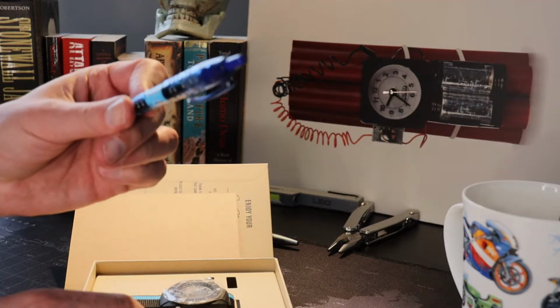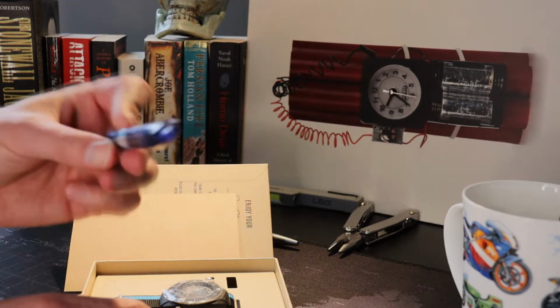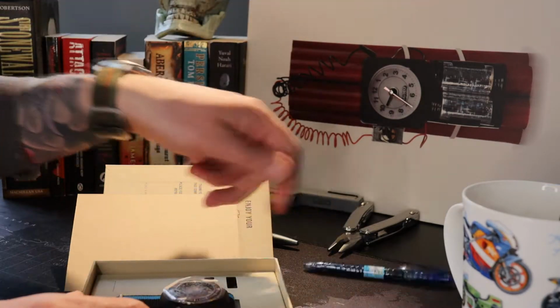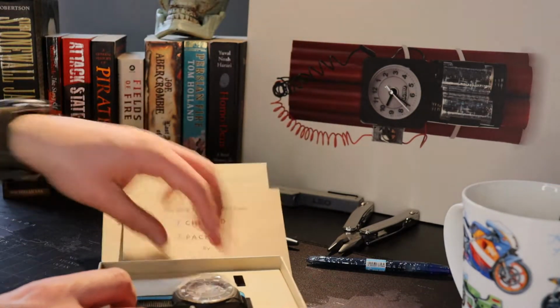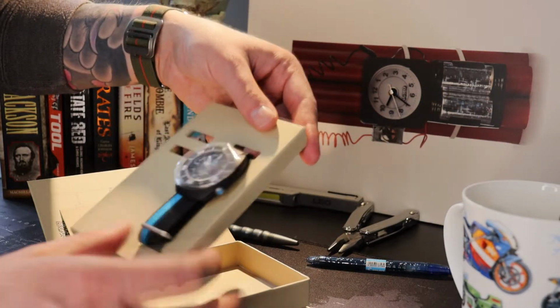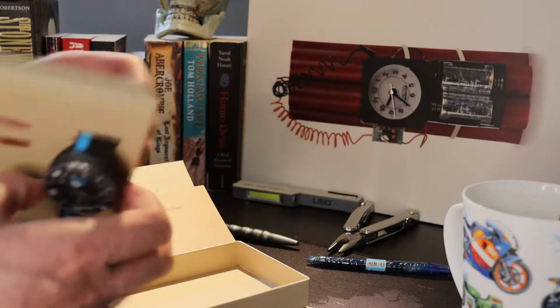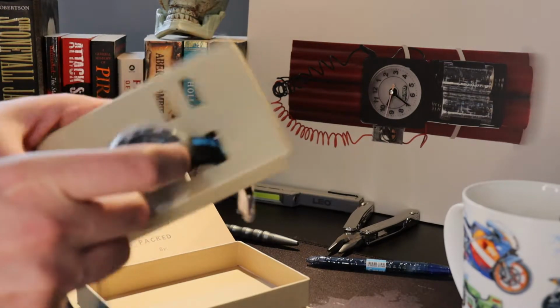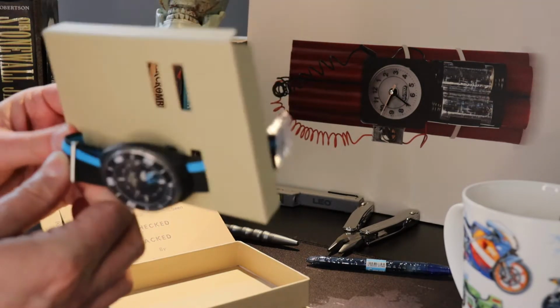It comes with a bottle-to-pen plastic construction there. And then inside we have our watch for today. Let's just shift off the plastics so that we can get it out a little and see what this watch is all about.